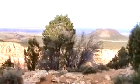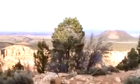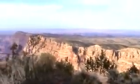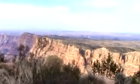Here we are at the viewpoint of the Watchtower looking out. Some of the mountains that you see in the distance are 90 miles away.